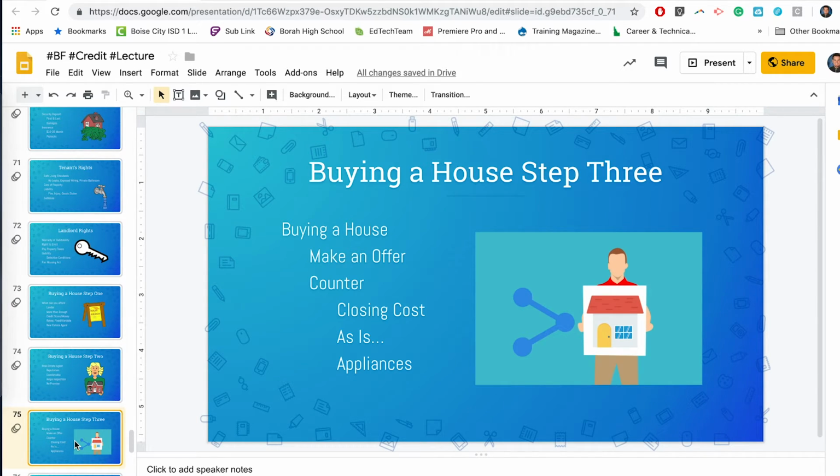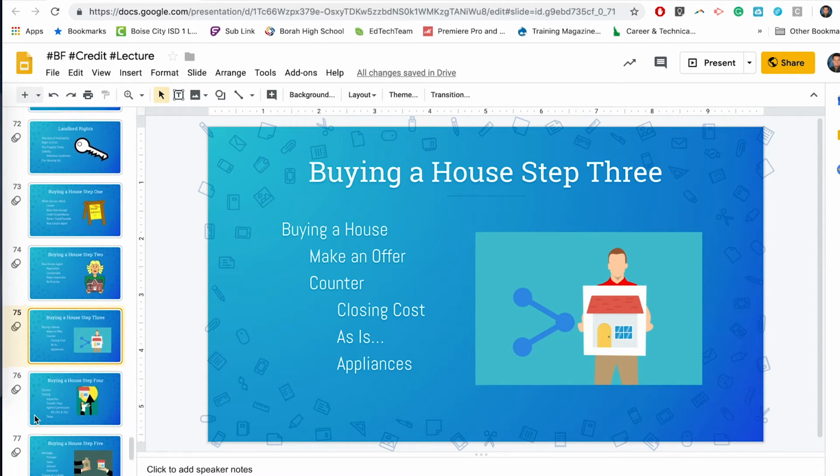All right, step three, when you're looking at buying a house. You search the market, you and a real estate agent, and you find a house that you want to make an offer on. Now, this is negotiation. You're going to make an offer, they're going to counter, and it's all the little details of negotiating. It might be some closing cost, might be as is, so you want to have them improve something. Maybe they have a leak where you can see there was water damage. They have to fix that. They might say yes, they might say no, depending on the price and all the negotiation. And the appliances: you might say, hey, can you leave the appliances in there? And they might agree to that. Every house and owner is so unique in this situation, so it's just that negotiating bit of it.